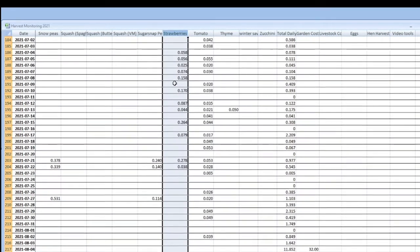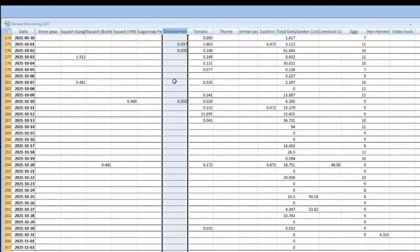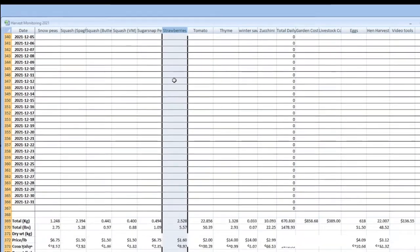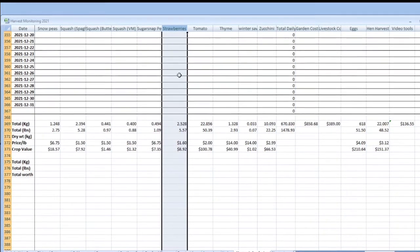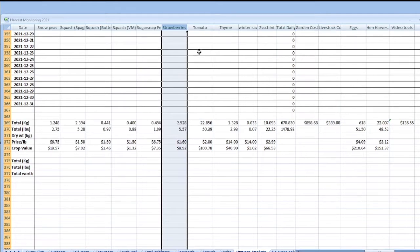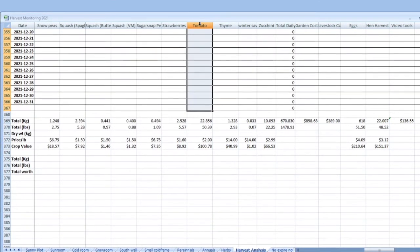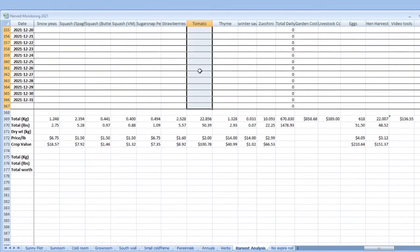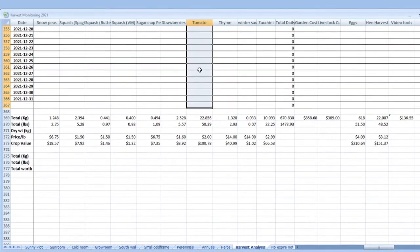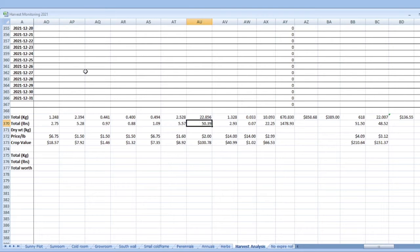So I got a few strawberries on quite a few days, all put together came to 2.5 kilograms or 5.5 pounds. Tomatoes, I'm happy with tomatoes again. They grew very well. I think some places, if I gave them more water, they might have done better. But at any rate, 50 pounds.